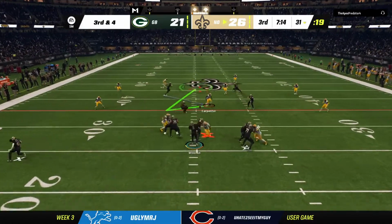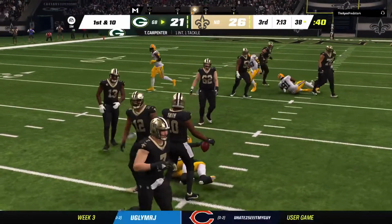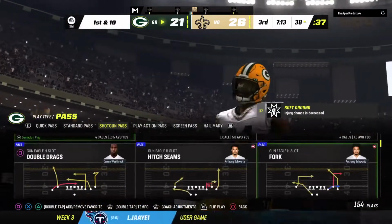Now Winston. And Jameis intercepted a 3rd time. Picked up by Tariq Carpenter. And the Packers are going to take possession of the football.